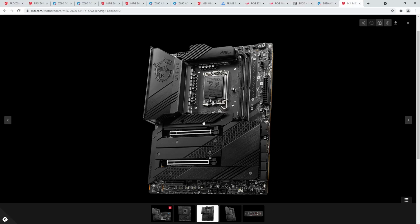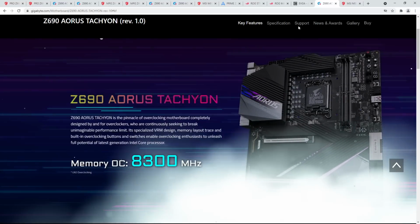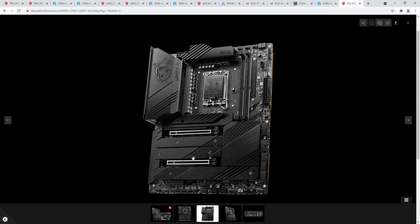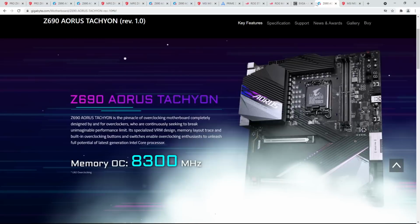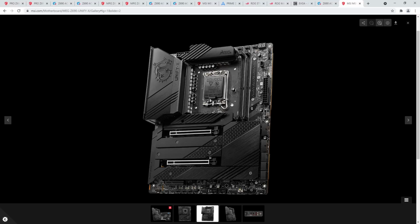The big difference here is that the PCIe slot layout on this has a different PCIe slot spacing, right? So there's a 4-slot gap on the Tachyon and the Apex, whereas on the Unify it's a 3-slot gap. Actually, no, it's 2 slots, right? Because this is slot 2, 3, 4, 5. Yeah, so that's a 2-slot gap between these, whereas here you have a 3-slot gap. Yeah, what else is there?